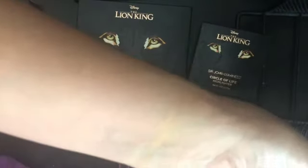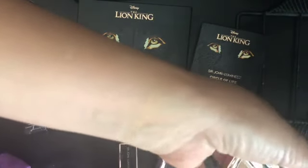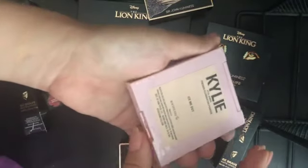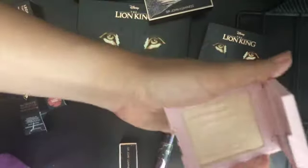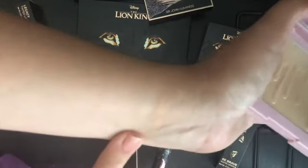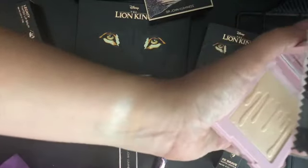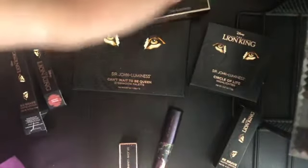Comparing it to, for example, other lines like Kylie Cosmetics, which I'm not a huge fan of either, but those swatch much better. So as you can see, I'm swatching the Cheers Darling and the Ice Me Out side by side to this Lion King collection, and at least they seem to have some quality showing up.